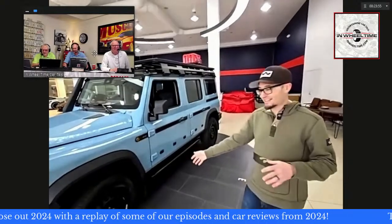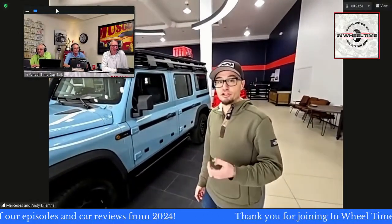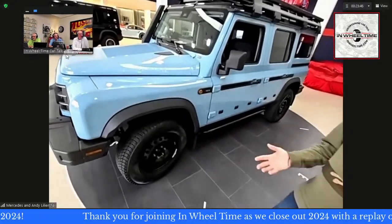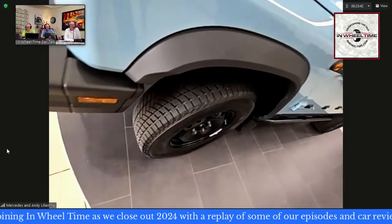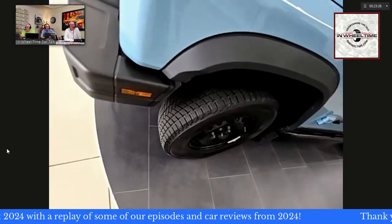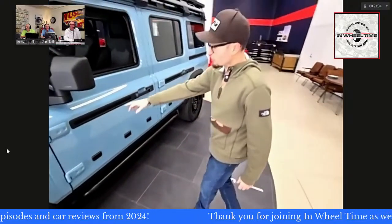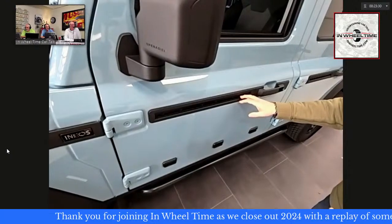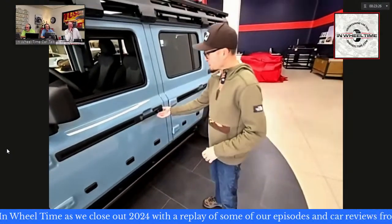Right now it comes with BF Goodrich KO2 all-terrain tires, but because we're going to be doing thousands of miles in snow and ice, we switched over to a Michelin X-Ice tire, in the same size, 265/70 R17. We wanted the maximum winter traction possible. You can see on the side here they have this T-track, and you can mount accessories, shovels, cases, anything like that you'd want on the outside. So it's got this utilitarian aspect to it.